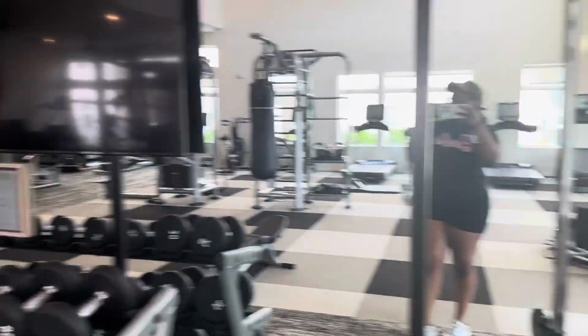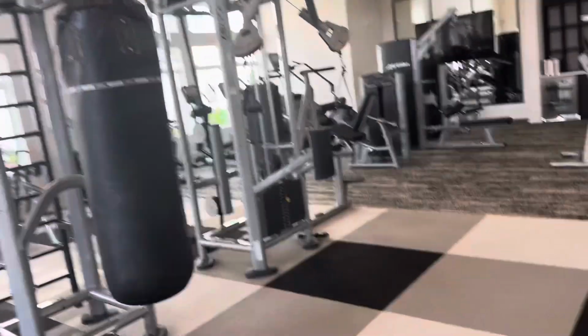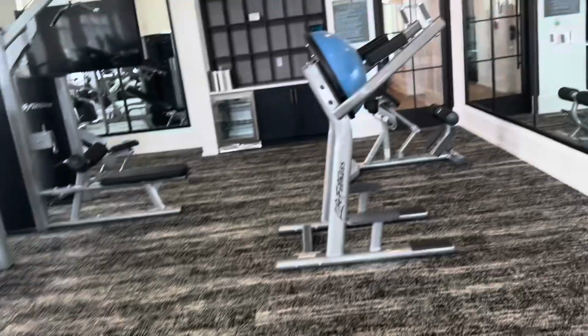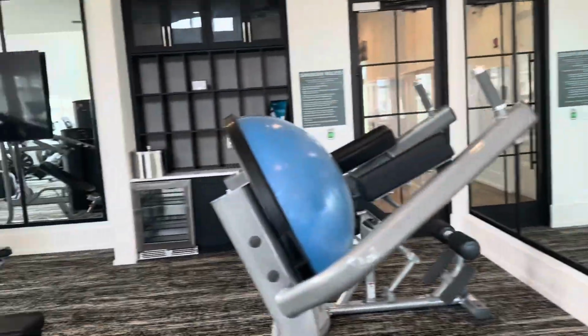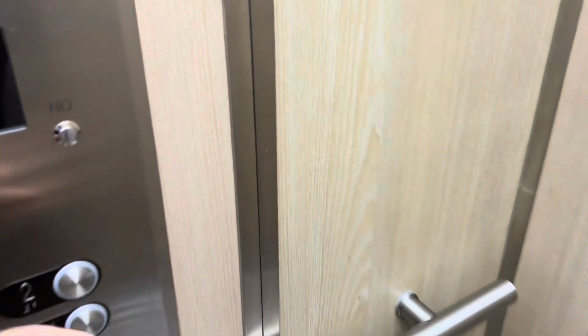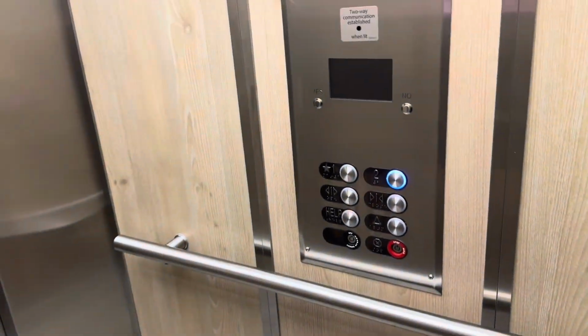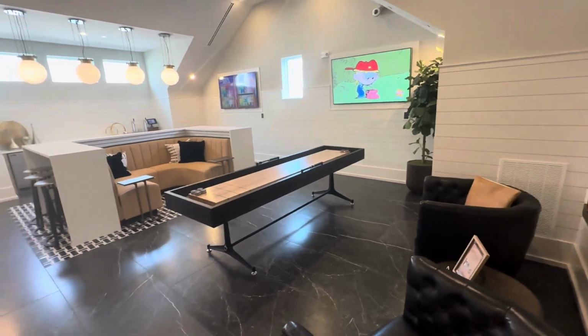Here's me again, but yeah. Carpeted floors. Smells good in here too. A lot of mirrors. Low-key, this is scary because I hate elevators, and it's closing slow. So this is just a lounge area.